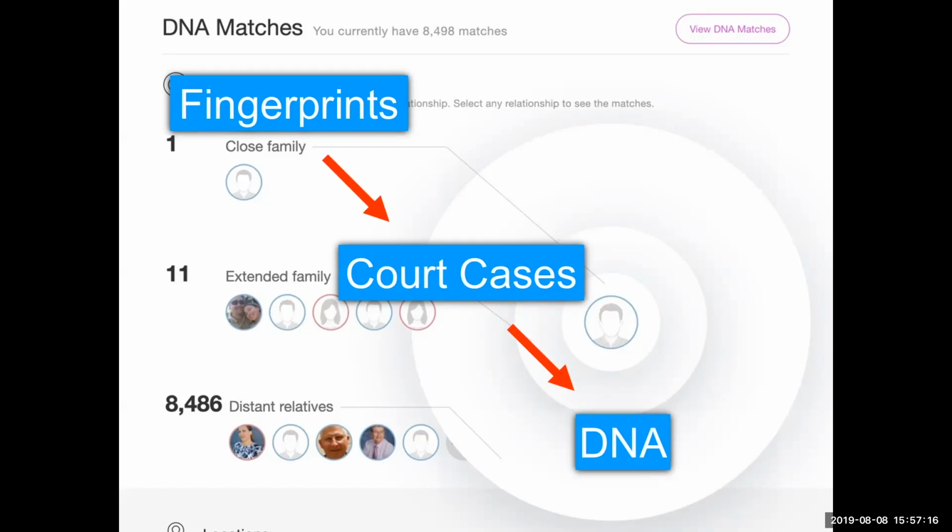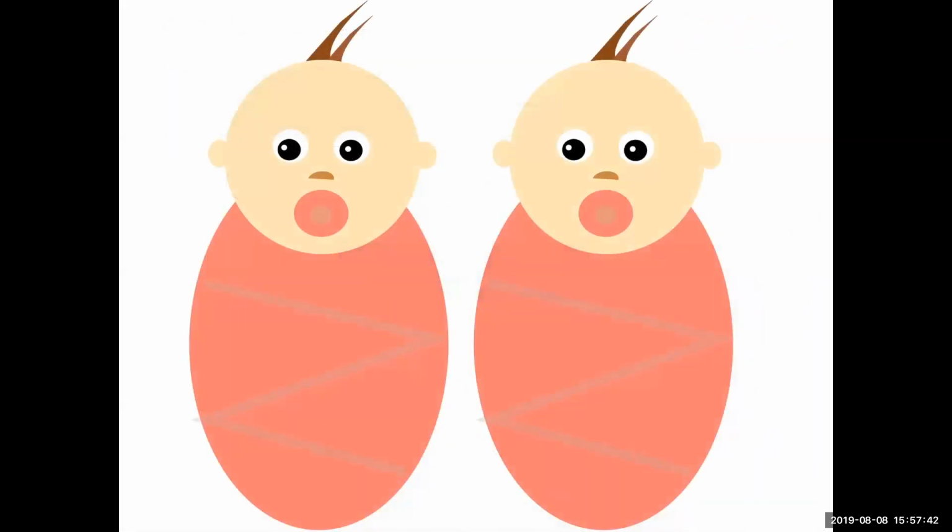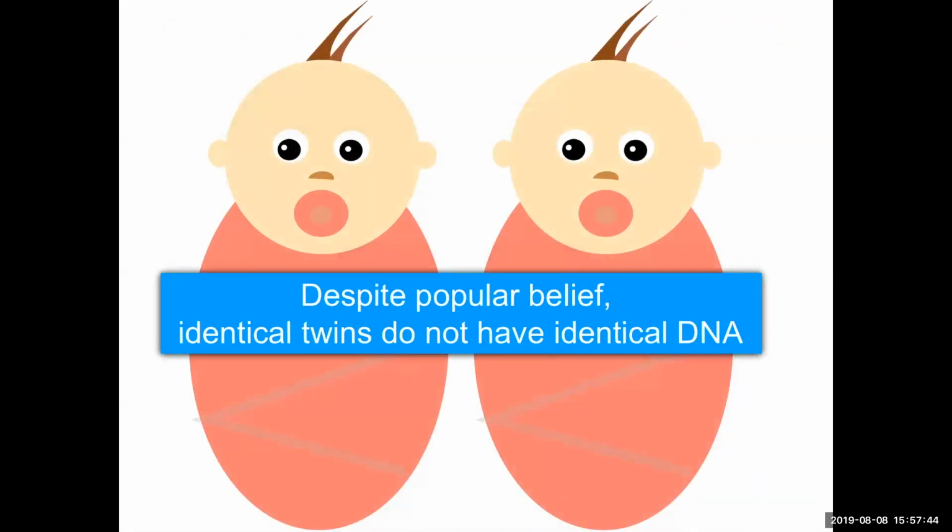The great acceptance of it today, by the way, is probably because of these crime investigation series like CSI and NCIS and all these shows on TV where they use DNA regularly to solve crimes. In fact, they're very unrealistic, but they've managed to make DNA a big deal. And so that's how it is. Oh, by the way, here's a side thing. Identical twins are not really identical. They don't have identical DNA.